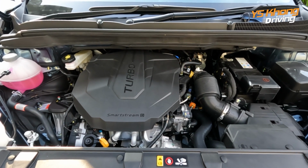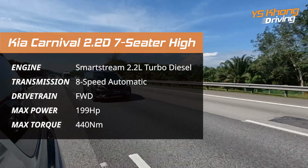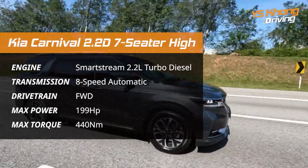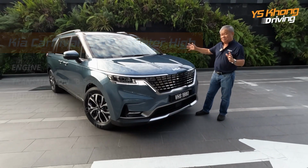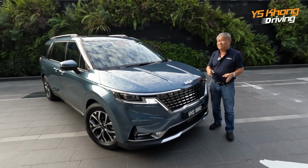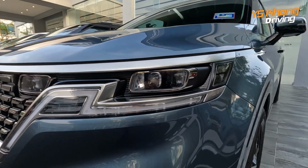Okay, the drivetrain is the same. It remains as the 2.2-liter diesel turbo with 199 horsepower and 440 newton meters of torque. Drive is to the front wheels through an 8-speed automatic gearbox, and so it remains pretty much the same as the previous CBU model.